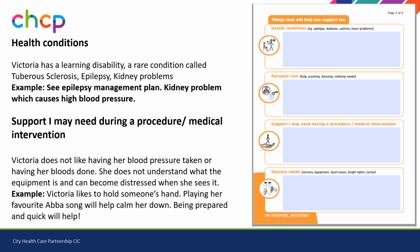There's also a section around support I may need during a procedure or a medical intervention. So thinking about if we are going to have to do some medical interventions with individuals who are likely to become distressed or anxious about these procedures, what is it that we can do to provide comfort, to reduce that stress? It could be just something really small and minor that will make a massive difference to whether that's going to be a success or not. And also we want it to be a positive experience for individuals as well. We don't want it to be a negative experience and then that patient shuts down completely and we can't carry on and repeat those interventions.